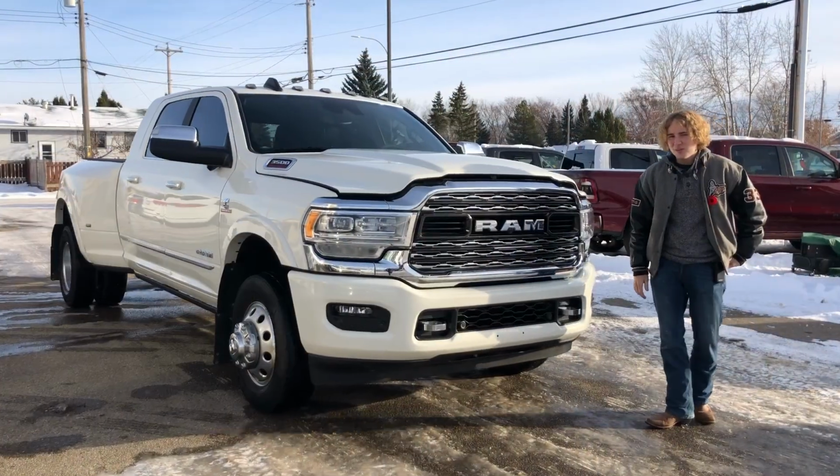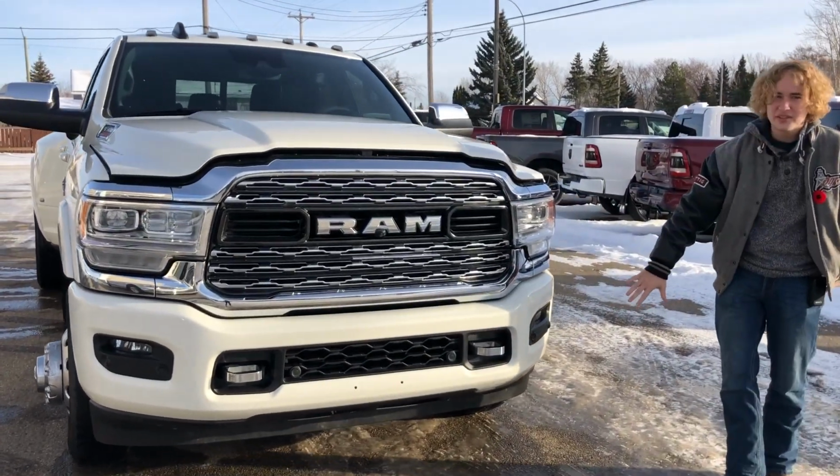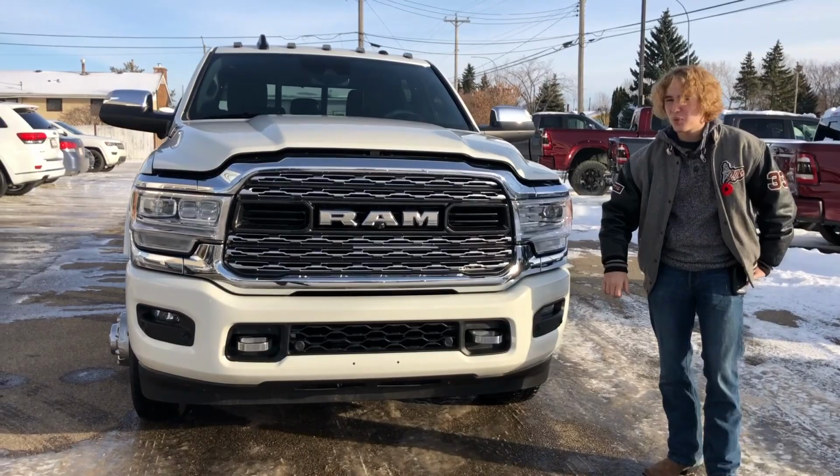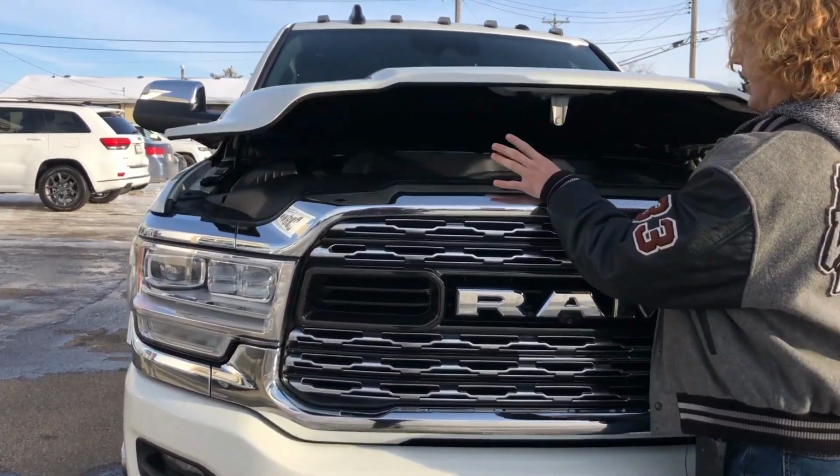Up at the front of the truck here, you will notice it does have your chrome tow hooks, as well as lots of park sensors on the front bumper here. You'll see your fog lights as well as LED headlights. And under the hood, it has the 6.7 Cummins HO.